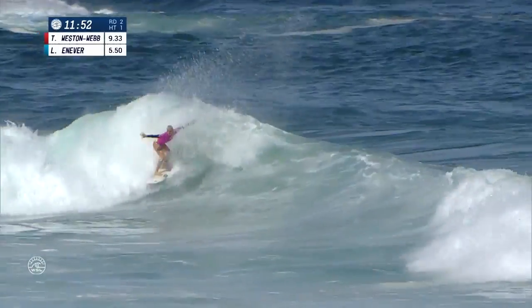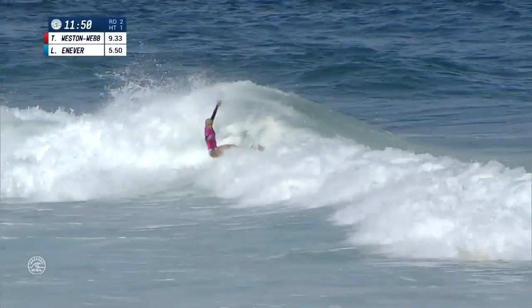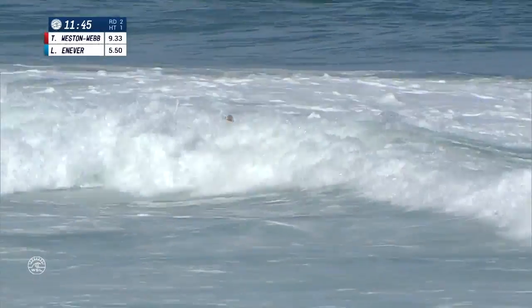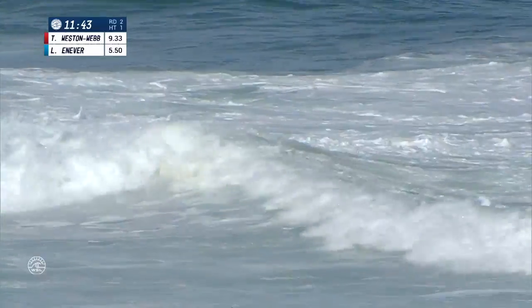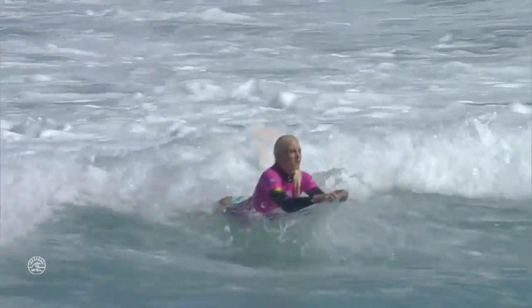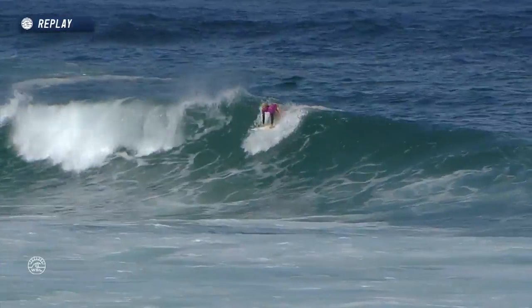Off the bottom, snaps it off the top. Weston-Webb looks for the foam climb, hucks the fins. Can she hang on? She's desperately trying to ride in front of the whitewater, but unable to do so. She's going to better her 2.5. Let's have a look at Tatiana's first.